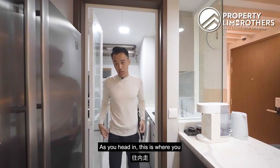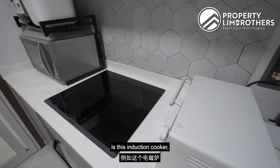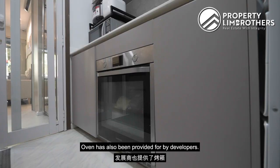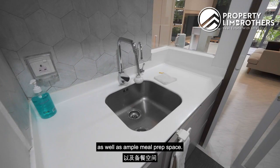As you head in, this is where you have your double galley kitchen. Some of the things that have been changed out are this induction cooker as well as the backsplash, just again to give off a different look and feel. Oven have also been provided by developers. Cabinets at the top and bottom, left and right, so you have ample storage in the kitchen area as well as ample meal prep space.